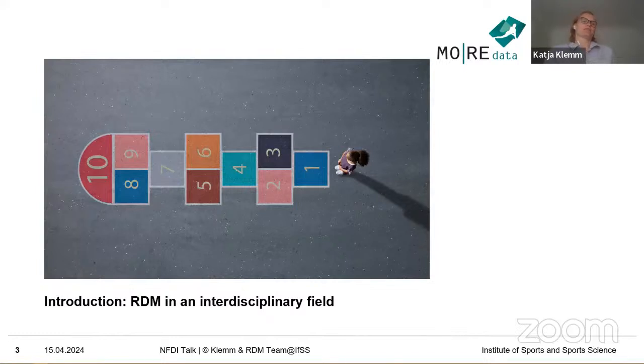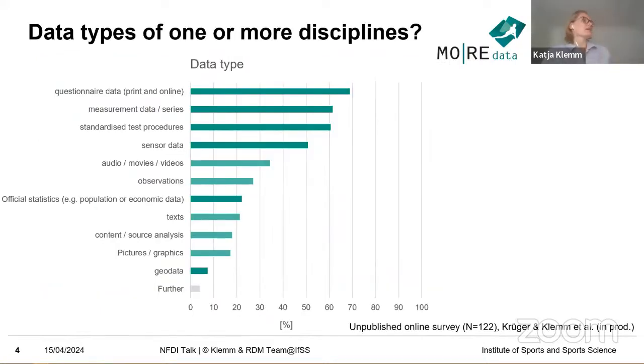So let's start with RDM in an interdisciplinary field. I just want to show you one diagram, and it shows data types. And the question is, are these data types used in one, or are these data types used in more than one discipline? Just read the different data types and think, which discipline could this be? I can tell you these are results of an unpublished online survey. I tell you later more about this. And I can tell you that these data types are just the data types which occur in sports science.